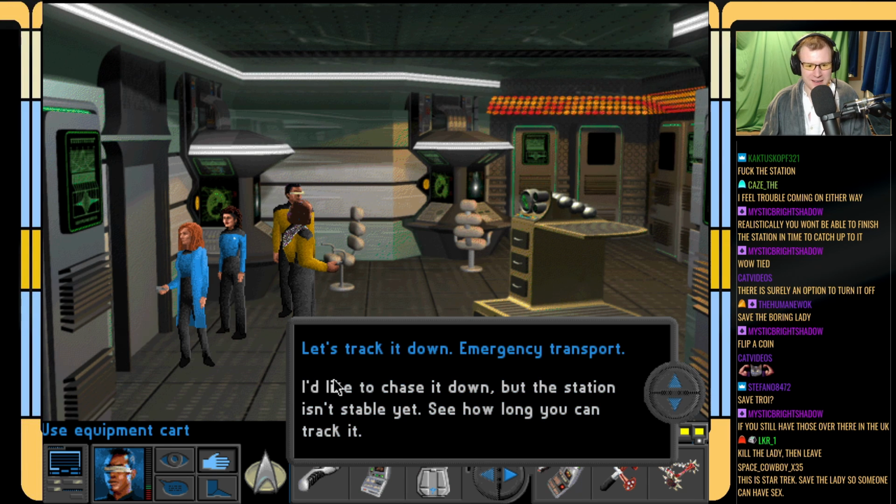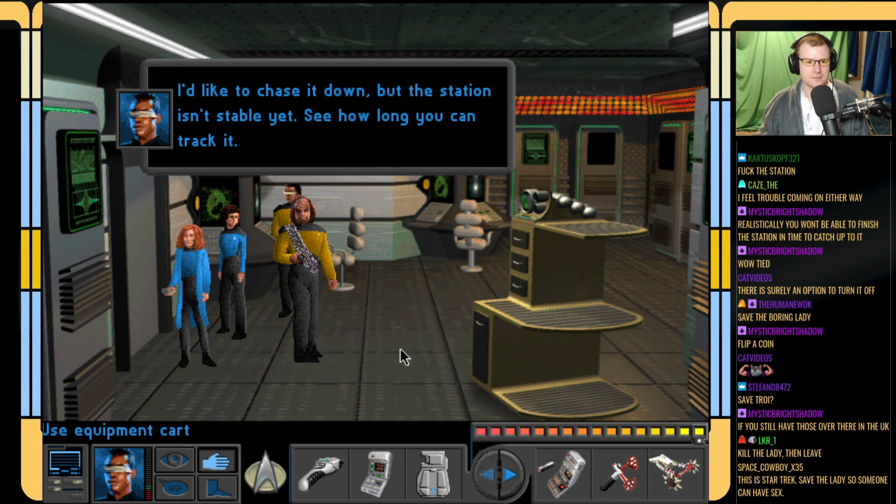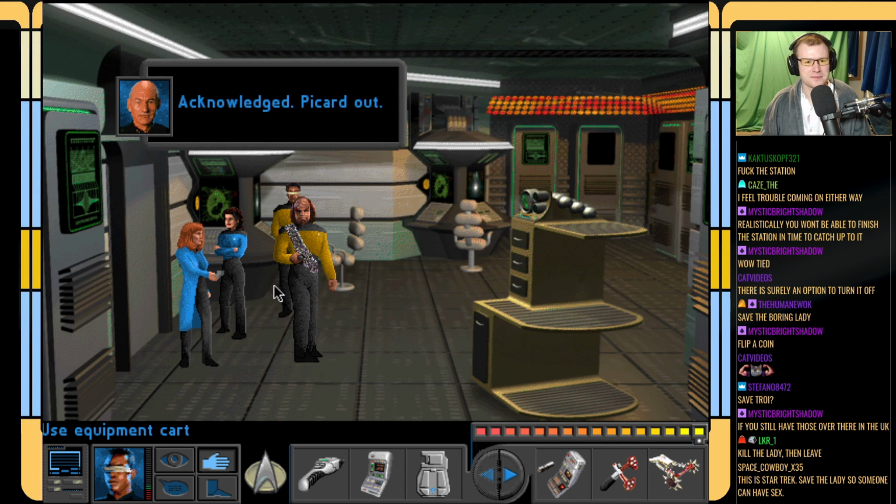Okay, guys. I'd like to chase it down, but the station isn't stable yet. See how long you can track it. I literally heard the sound engineer in the back saying, yeah, that was a good take, as he finished that line. Acknowledged. Picard out.